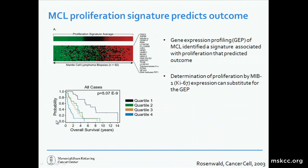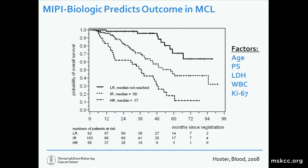Gene expression profiling is not easy to do in common clinical practice, and it has been useful to know that the MIB1 or Ki67 immunohistochemical marker is a good surrogate for the gene expression profiling estimates of proliferation signature in mantle cell lymphoma. And report of Ki67 level is really a standard part of pathologic workup for mantle cell lymphoma and helps us to risk stratify patients.